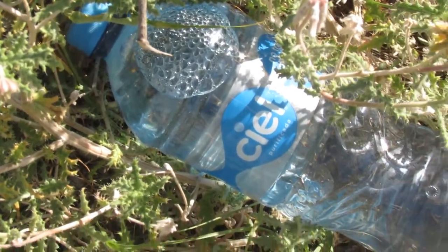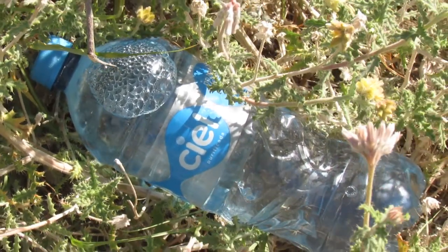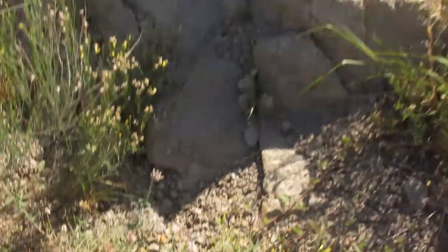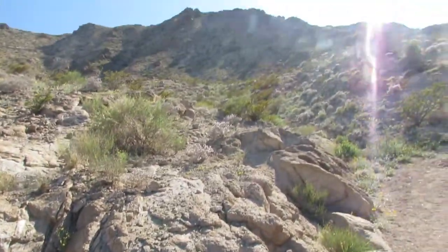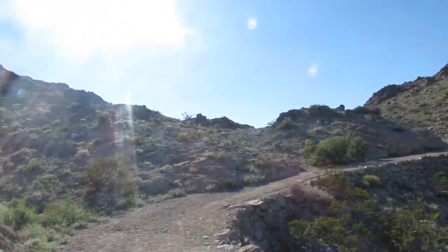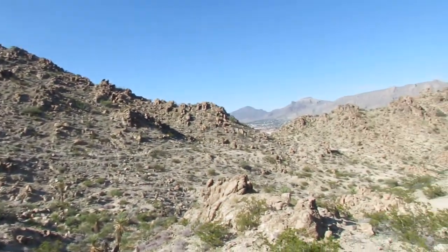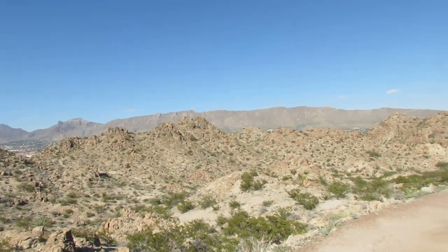Perfect, a closed bottle of water. This is what people leave out here for the immigrants who are crossing. You know, this is the middle of the desert. You could die out here if you don't have water. I'm not snitching. I'm just showing what's out here.